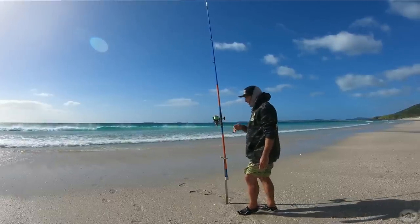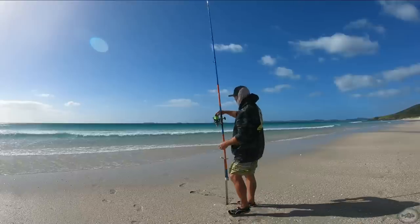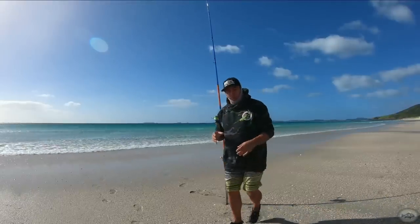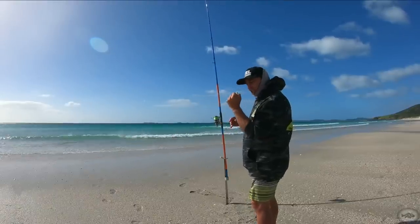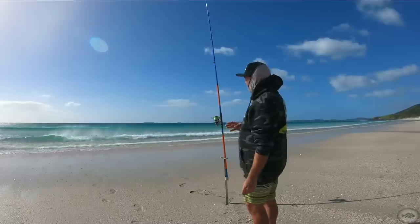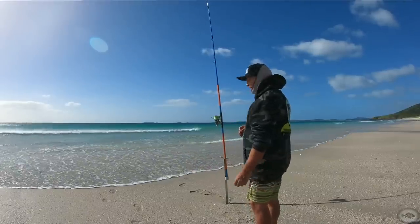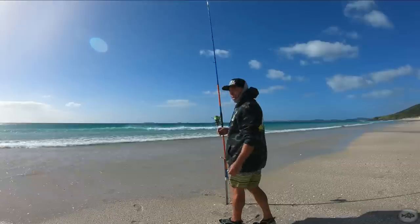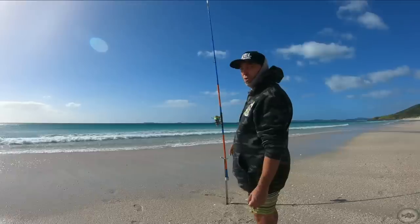Now, because I'm using that mutsu suicide hook, I'm gonna run a little bit of a tight drag again. All that does is, when a fish grabs it and pulls, if you have your drag set too loose, it'll just pull line and the hook won't set itself. So when you're using those suicide hooks, it's quite good to set a little bit harder drag than you normally would. You do get stingrays here, so you don't want it too tight. You'll look around and your rod's gone.